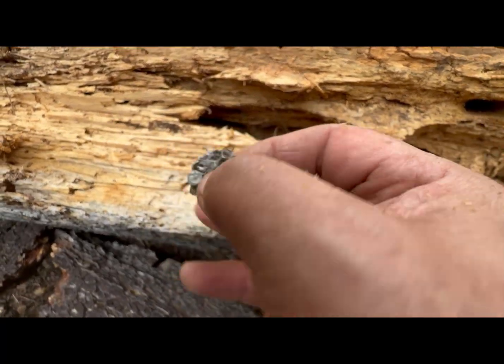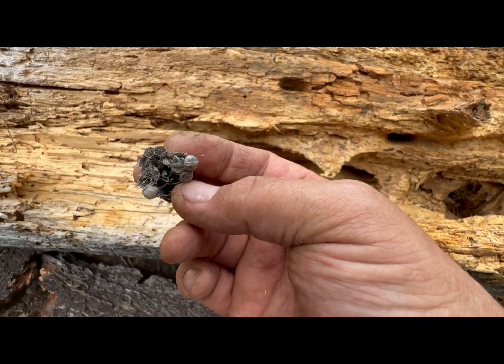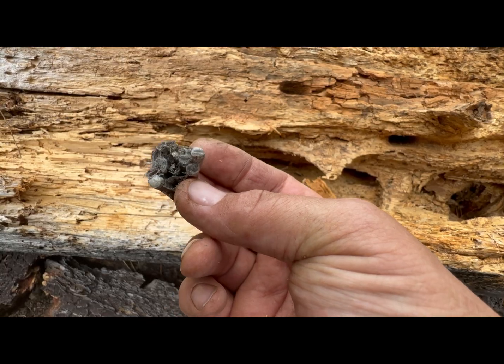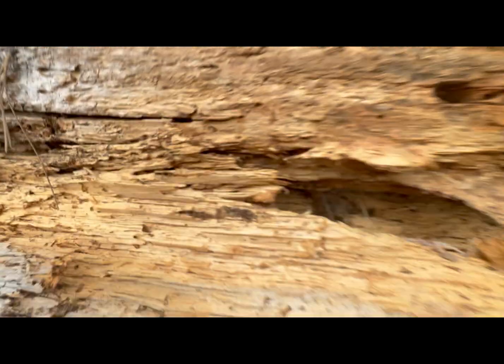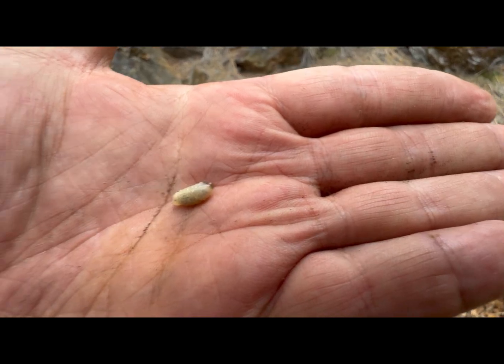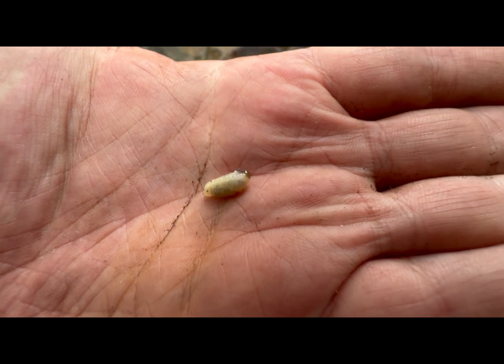It's a wasp nest. There's a couple of plug capsules, so I'm going to crack that open and see if there happens to be any grubs in there. So yeah, there was one grub in there. These make pretty good fish bait too, although they're a little on the smaller side.